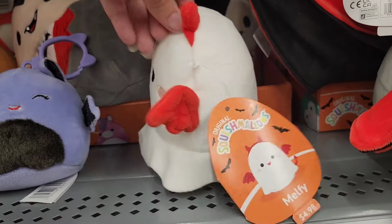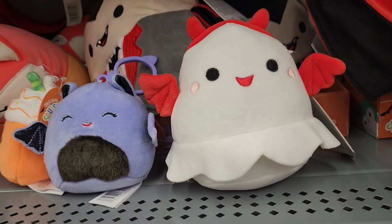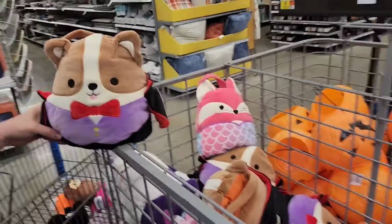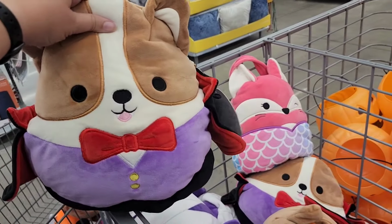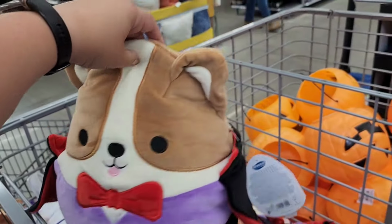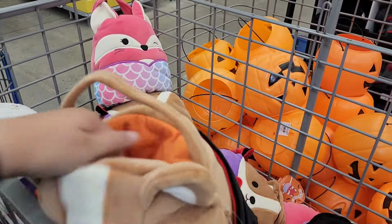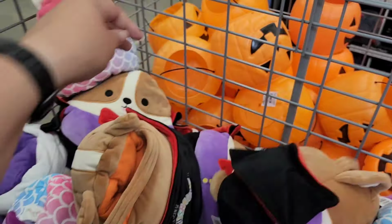I was tempted to get the little vampire ghost now that I found one that wasn't dirty, but I ended up buying way too many other things this day, so I did end up leaving that one behind. And then I was surprised to see some more Halloween trick-or-treat pails at Walmart.